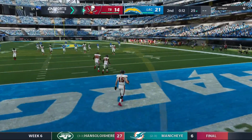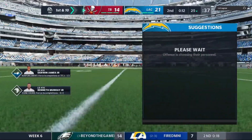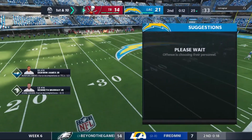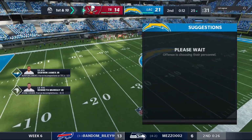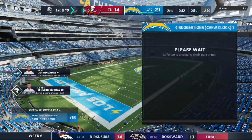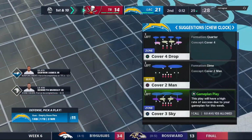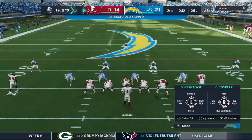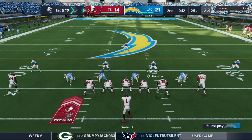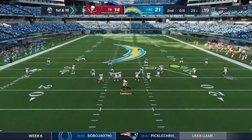And no return on this one as the fair catch is signaled for and taken. The Bucs take over first and 10 at their own 25-yard line. The Bucs offense set to begin their next possession. And with time quickly fading here in the second quarter, not sure how aggressively, offensively they want to play this.